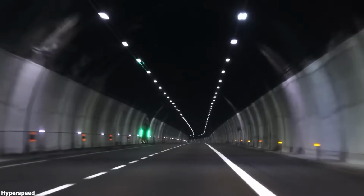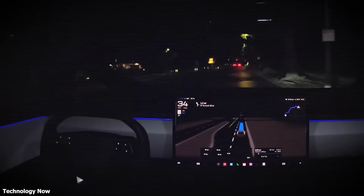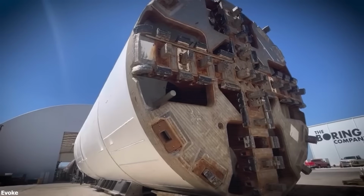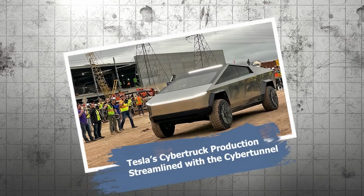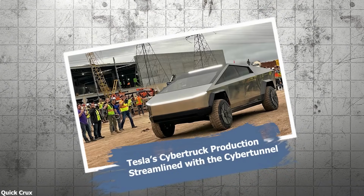Could this be the future of traffic-free, high-speed transportation? And when will we actually see it in action? Let's break down the latest Cybertunnel update and what it means for the future of travel. Tesla's Cybertruck production, streamlined with the Cybertunnel.